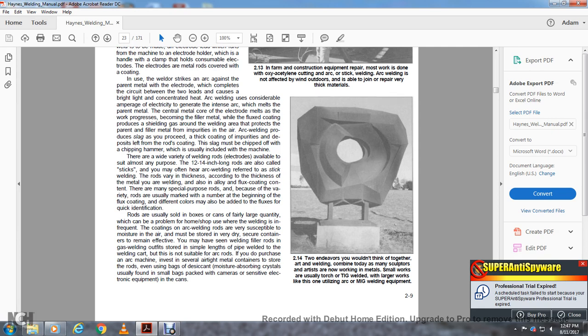Alright, rods are usually sold in boxes and can be a very large quantity, which is probably fine for a home and shop where the welding is infrequent. The coatings on arc welding rods are susceptible to moisture in the air, so they must be stored very dry. Gas welding outfits use filler rods of the same length, which are not suitable for arc rods.